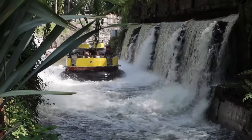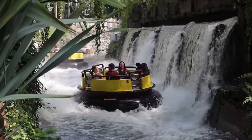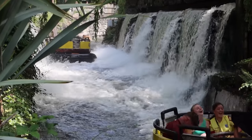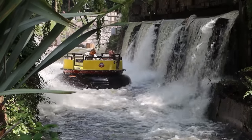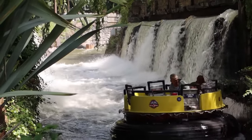These have been off for many years, so it's so nice to have them back. It just adds so much energy to Katanga Canyon, and of course makes the ride quite a bit more exciting as well. Let's have a look around the other side.